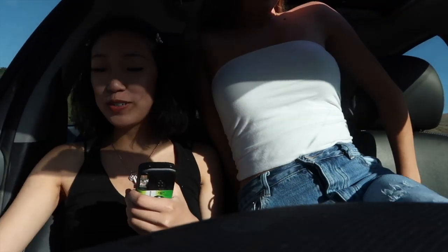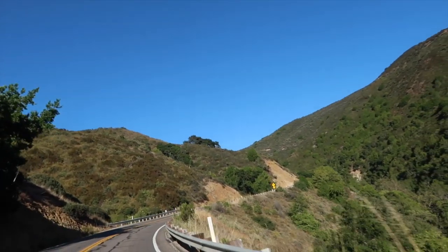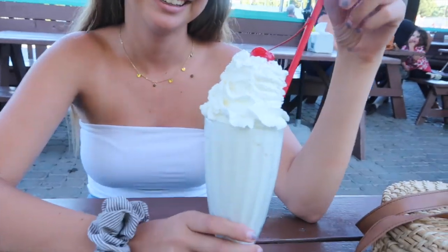Okay, we're gonna take film photos. BRB, you can watch Nat and her body. I feel like this is so extra, because you can tell. Eat. Look at that.